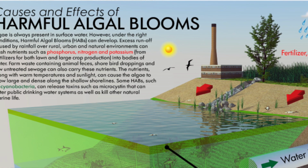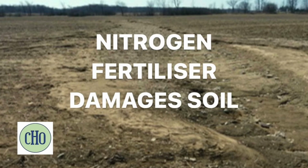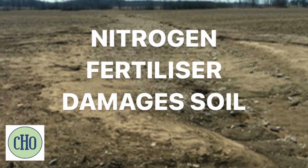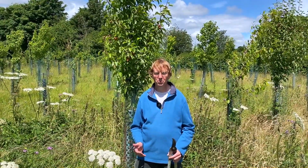And the third problem is that when they're put into the plants and when they're put on the soil, they kill off the biology of the soil, and that has a really bad effect on the health of the plants. Put all of that together, it makes no sense at all to use synthetic fertilizers. They make no economic sense, and environmentally they're very harmful.